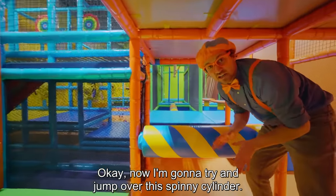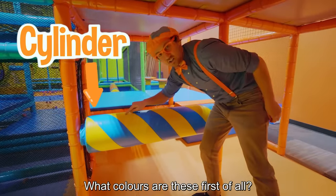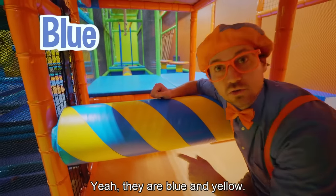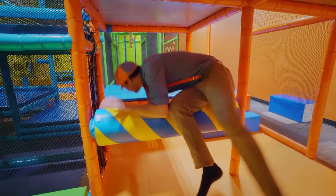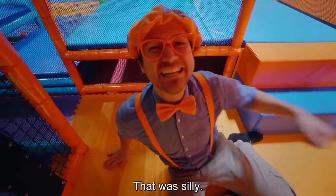Okay, now I'm gonna try and jump over this spinny cylinder. What colors are these, first of all? Yeah, they are blue and yellow. All right, here I go. Whoa. Ugh. Oh, that was silly.